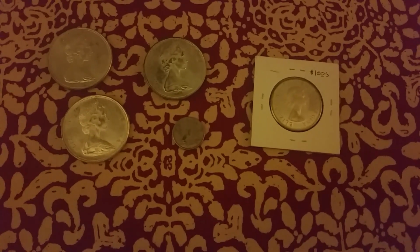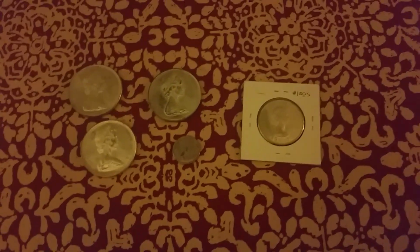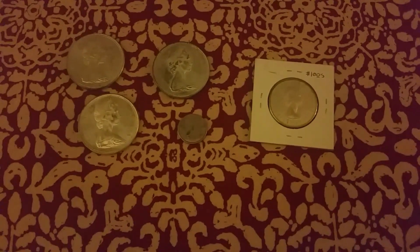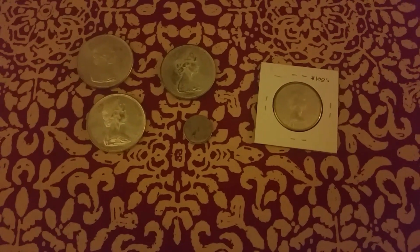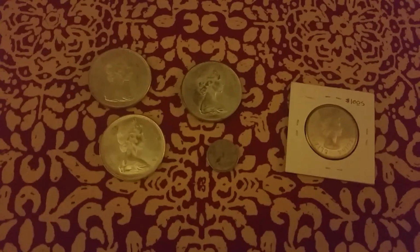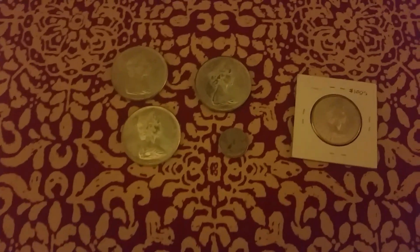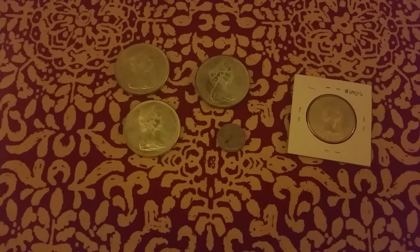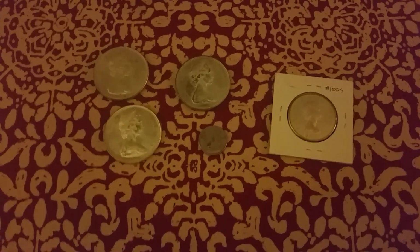From 1858 to 1919, all these coins were minted with a 92.5% silver content. So we're looking at 92.5% silver from 1858 to 1919, and from 1920 to 1967 we're looking at 80% silver. So this is essentially what was basically the mintage and its content for the time.